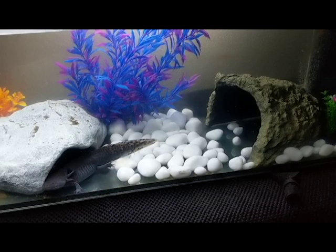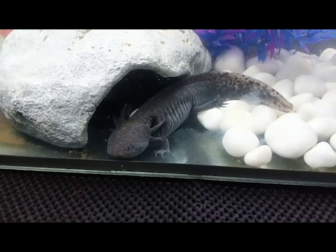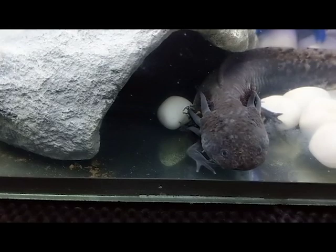What's up, Groody? Don't drink out of the water. Hi, Gru. Look how big he looks. There he goes. He's huge, isn't he? He's gorgeous. What's up, buddy?